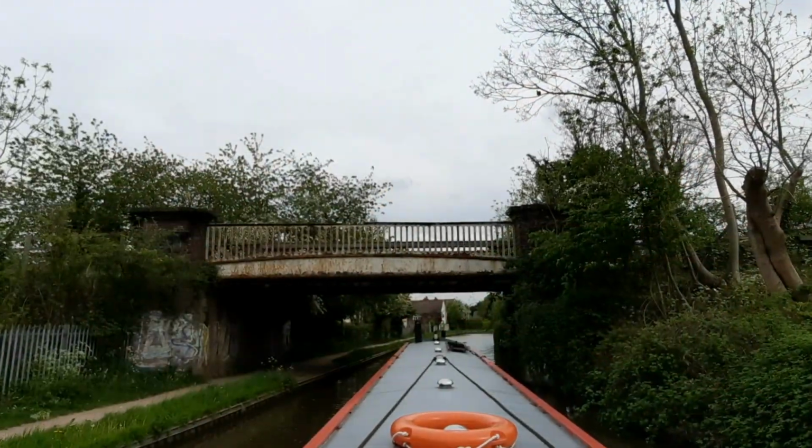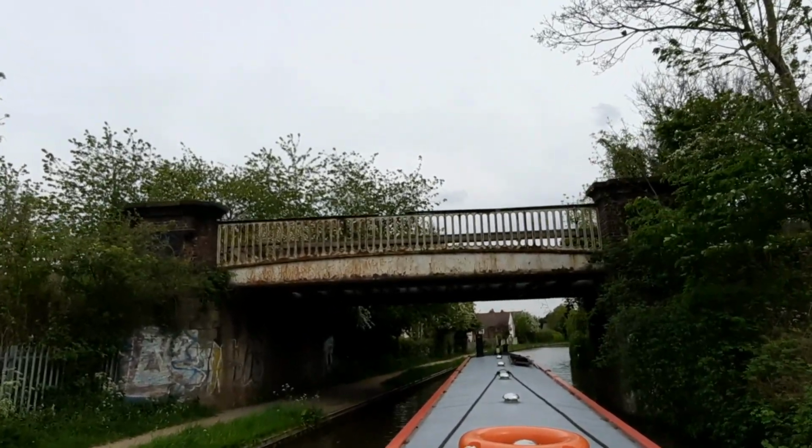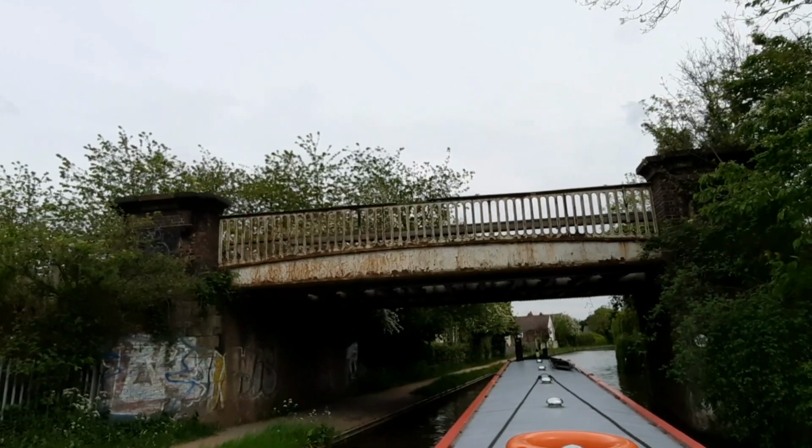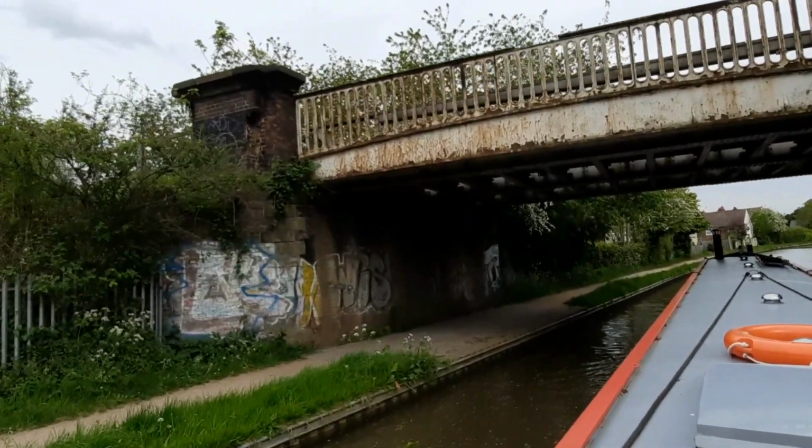I always find it sad to see some of these old bridges look so rough. That would have looked so grand back in its day, and now look at it, covered in graffiti and rust.